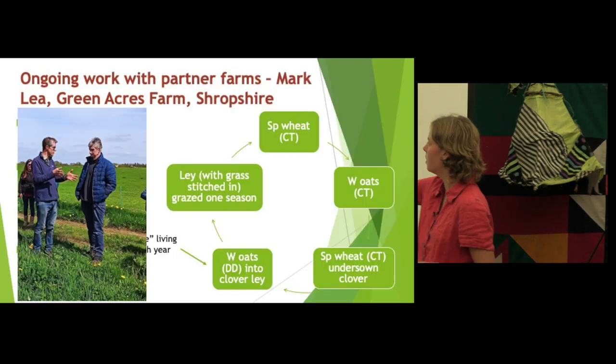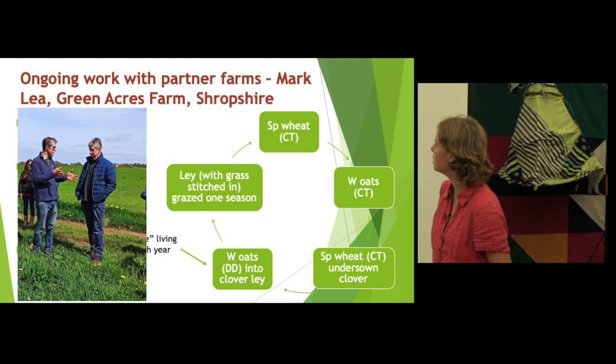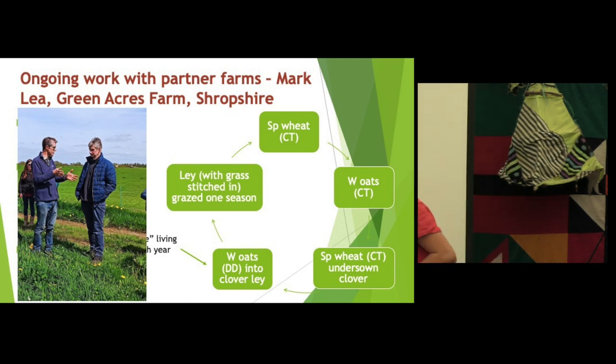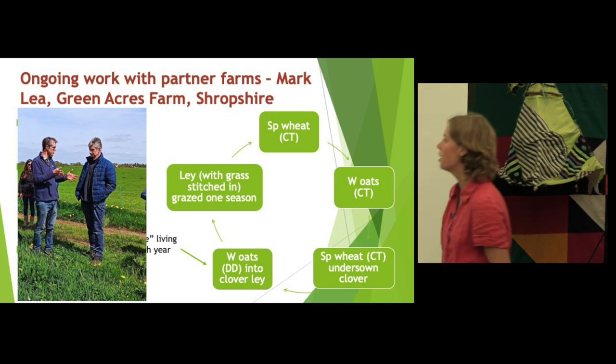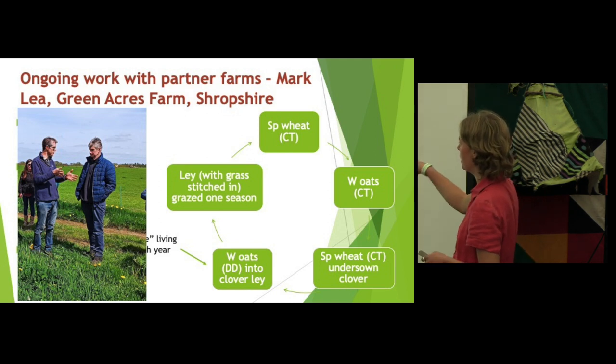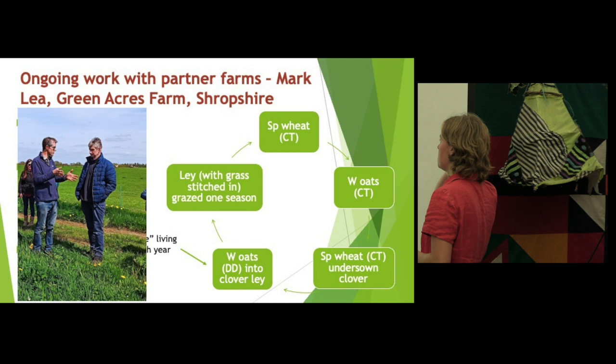So this is Mark Lee from Greenacres Farm in Shropshire, and he's been one of the main farmers involved in the trials. And he's a certified organic cereal producer with sheep. He uses the living mulches to extend his rotation to a 5-year rotation while also reducing the frequency of tillage. So here is a diagram of Mark's 5-year rotation.